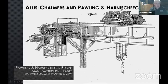And then a third electric motor, which was coupled to a shaft that actually ran all the length of the crane to power the crane up and down the factory floor. So he gets a patent for this.